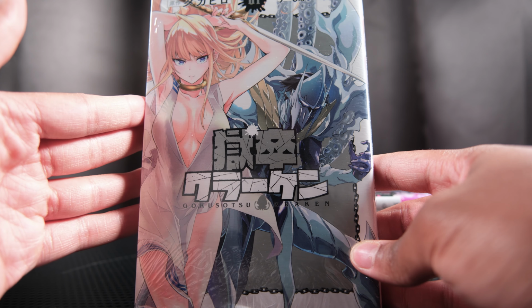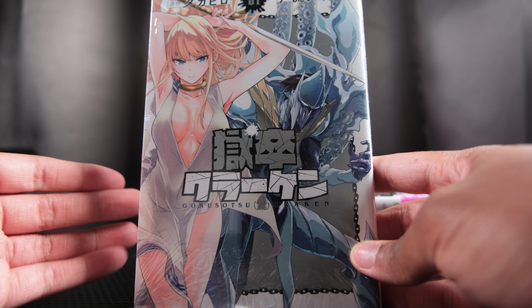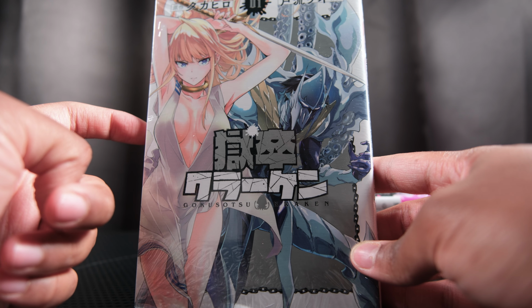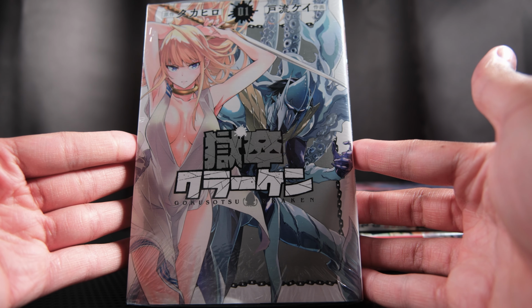Now we've got Kraken Soldier here. This is actually by the same author as Chain Soldier, as well as Akame ga Kill. I think this is the best story that she's done so far, or he's done, whoever it is. This has much better erotica content than Chain Soldier, which is basically just ecchi bait. They actually go all the way in this one, so I'm really excited to read more of it.